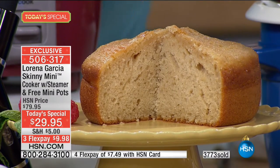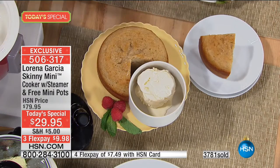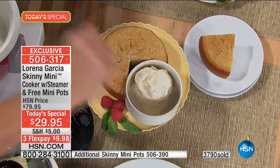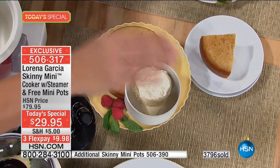And of course, hey, by the way, in the mini pot, ice cream. Talking about cold foods, cold. I mean, these you can definitely put in the freezer, keep your ice cream cold. Actually, if you want to put something here, fruit, and just keep it in the fridge, you can totally do it.